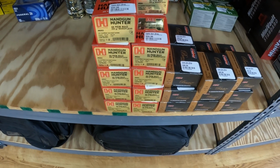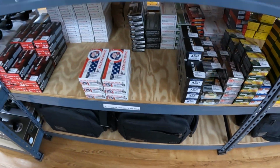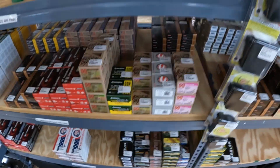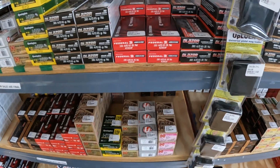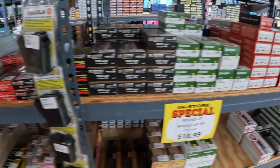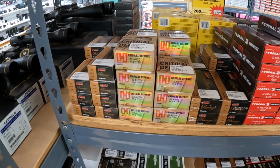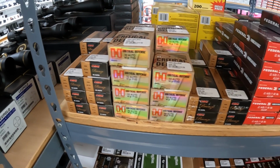Also, that's a super deal on 44 Magnum right now. 45 Auto, bunch of that as always. 38 Special. Tons of different types of 380. Still got the 9mm UMCs for $16.99. Got a bunch of 32 Auto. They got the Critical Defense and a couple different FMJs, and they got the 25 Auto up there too.